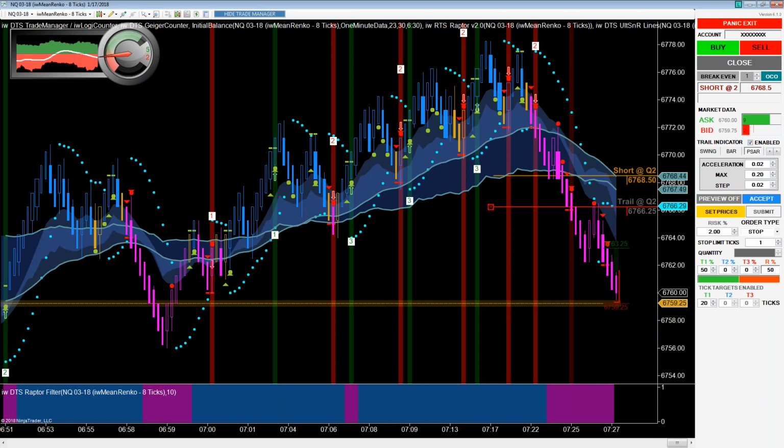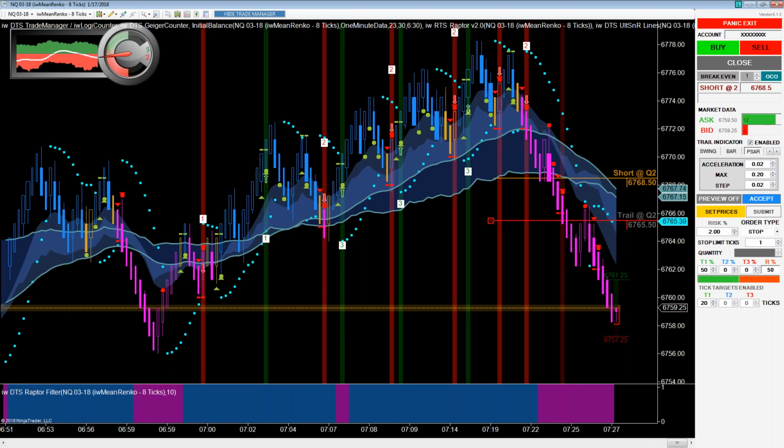Okay, there's the median line. Probably get a little hiccup around here.